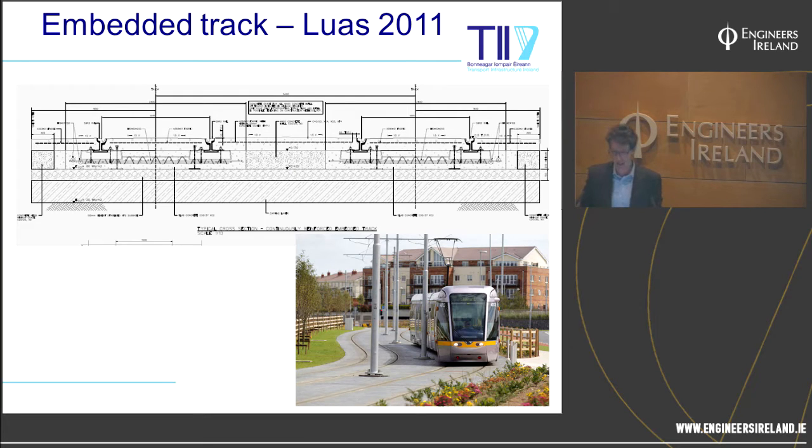This is Luas A1, mostly concrete finishes. You can see the picture. And when it's concrete up to the top of the rails, the difficulties are less because the concrete is self-standing by itself, keeping the rail in place. The challenge comes when you want different finishes, and we'll see what it is.